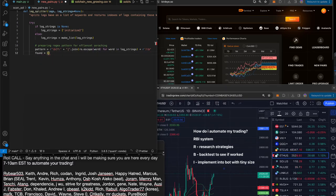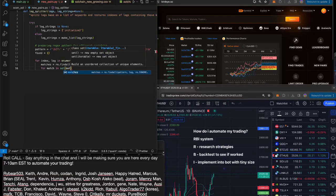Found equals. For index, log in enumerate of logs, we will go ahead and say matches equals re dot find all, pass in the pattern, the log, the re dot ignore case. And then say for match in set of matches.